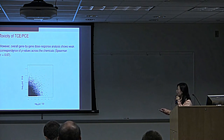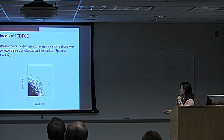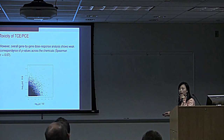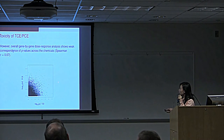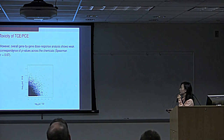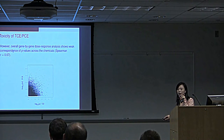X is showing the negative log 10 p-values of the association between the expression and the TCE dose. Y is for PCE dose, and each point here is for each gene. They have a weak correlation, only 0.07, even under robust statistics.